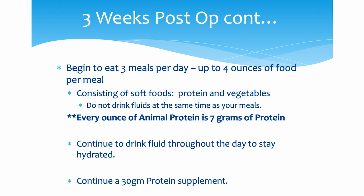Also, you guys need to weigh your food. If you do not own a food scale, you need to get one. Weigh our food after it's cooked because every ounce of our animal protein is going to give us about 7 grams of protein. And if you have no idea how much you ate, you have no idea how much protein you got, therefore you don't know how much protein you need to supplement. So we need to weigh our food, weigh it after cooked, before you eat it. And continue drinking your water between meals and your protein supplements as needed, okay?